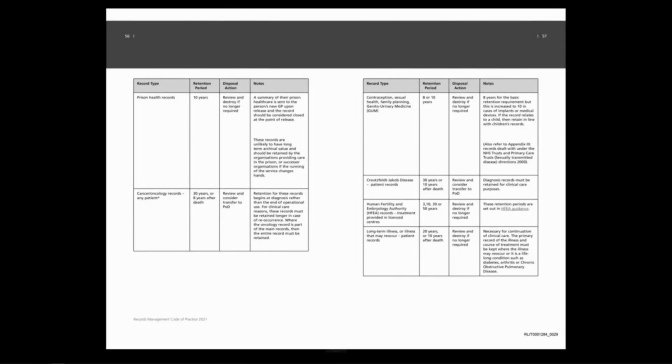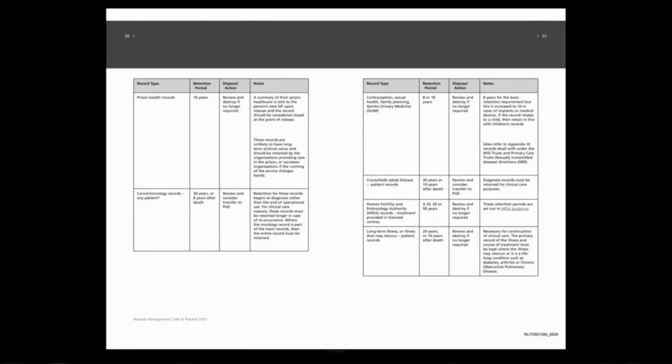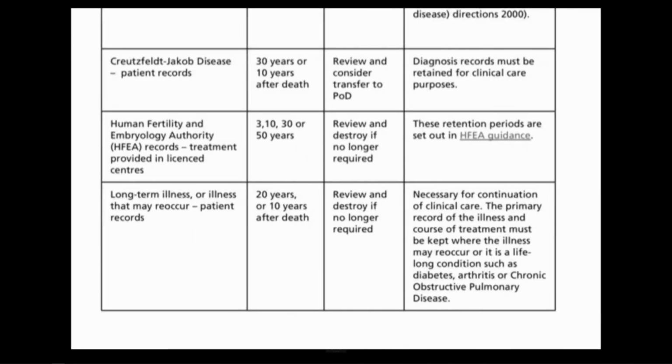Then over the page, we have on the left the cancer/oncology records, 30 years or 8 years after death. And then the other side of the page, Creutzfeldt-Jakob disease at 30 years or 10 years after death. And then at the bottom of the page, long-term illness or illness that may recur, 20 years or 10 years after death. And the notes indicate necessary for continuation of clinical care. The primary record of the illness and course of treatment must be kept where the illness may reoccur or it's a lifelong condition, such as diabetes, arthritis, or chronic obstructive pulmonary disease.